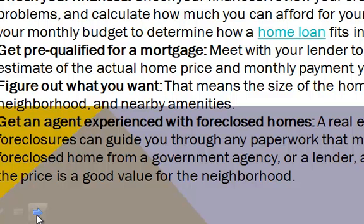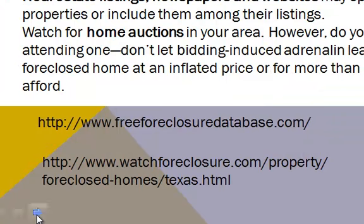So you need to basically get pre-qualified, figure out what you want. You need to get an experienced agent that knows how to work with foreclosure properties and HUD homes, that has experience getting the bids completed, getting the bids submitted, and getting the bids awarded.